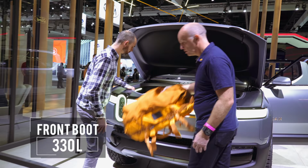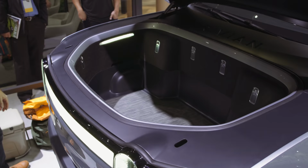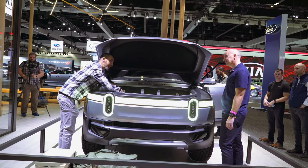330 litres. So maybe you can help me out. Can I get this out? It's my cool box full of lager. I could get in that. It is like a mini hot tub. Well, it really looks like one.